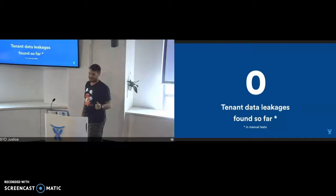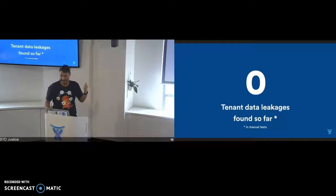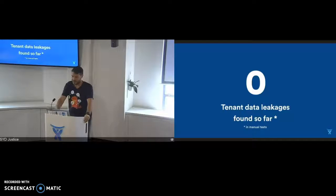I found data leakage with the help of heap analysis. It's been addressed, but so far I didn't find any problem by scratching the surface. But again, I'm only scratching the surface. We have a lot of integrations, a lot of things that still have to be tested.